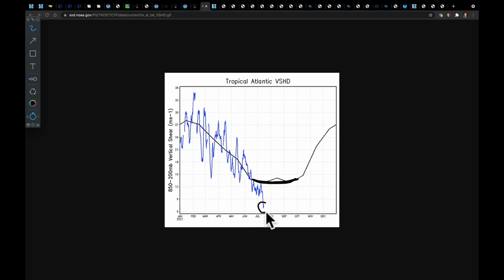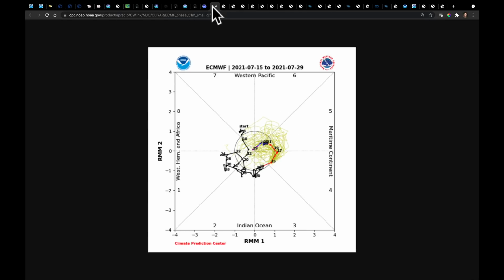And right now the values are way down there, which means if we could have got an African easterly wave or something coming off of or in the main development region, this would have had no problem organizing. But there's no trigger to kick anything off right now. We may have to wait quite some time for that to occur. And the reason why is because of the MJO.